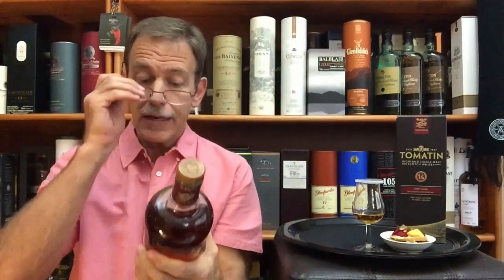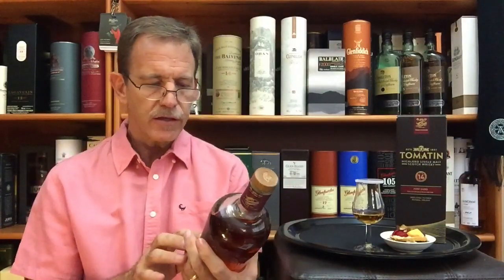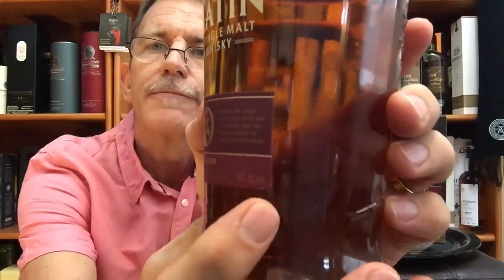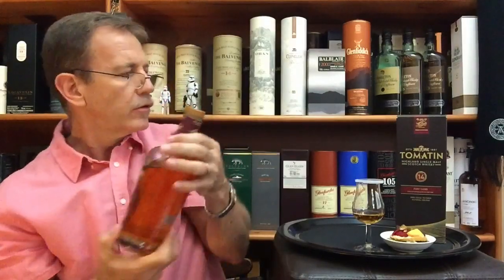This is the expression. Beautiful bottle, 14-year-old. And this particular 14-year-old whiskey was matured in ex-Bourbon casks and then finished in port pipes. Tawny Port pipes that previously held port for 50 years. So we've got a 14-year maturation in ex-Bourbon casks and then finish in port pipes. And today we'll see what kind of influence that had on this expression from the Tomatin Distillery. Bottled at 46%. Right there, it's written very tiny, so I don't know if you can see it. Here we go, 14-year-old single malt from the Tomatin Distillery.